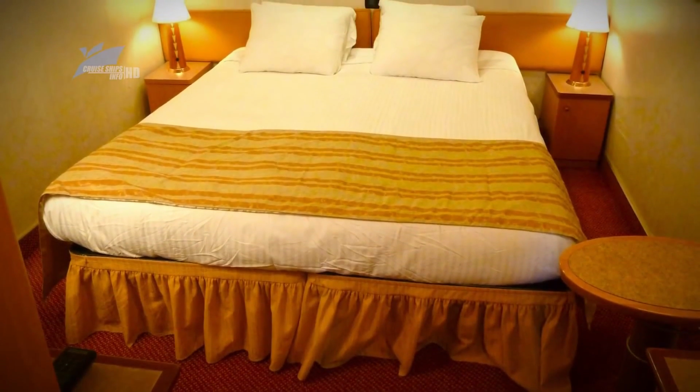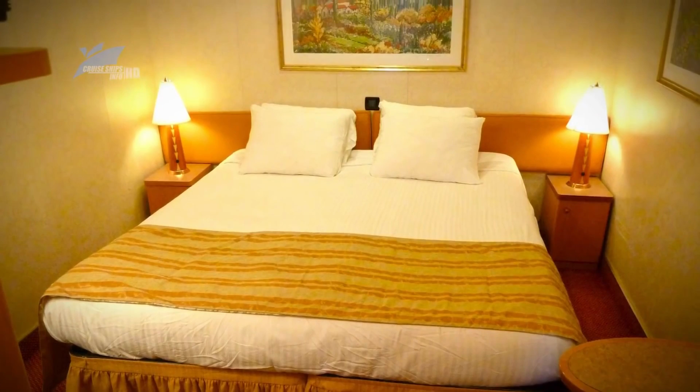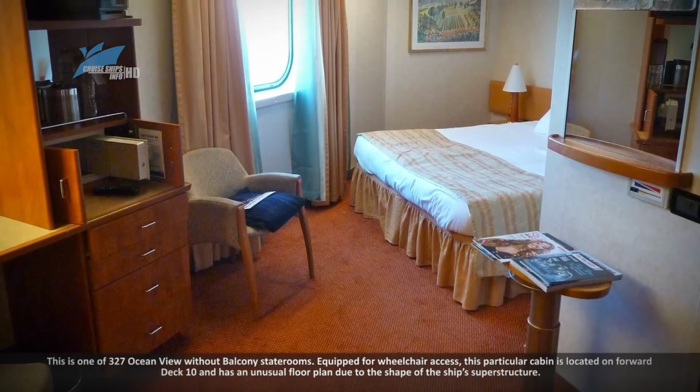There are 577 interior staterooms that can be configured with a queen or 2 twin beds. This is one of 327 ocean view without balcony staterooms.